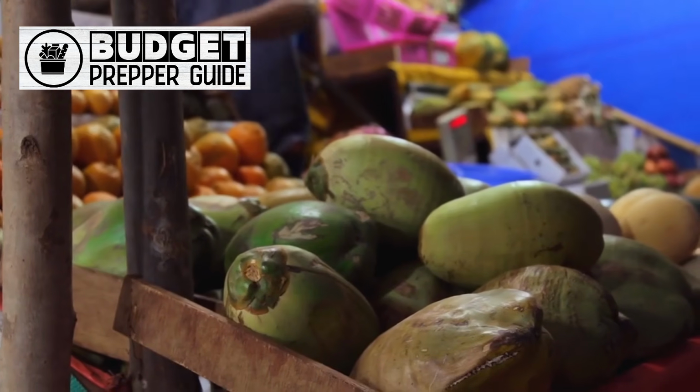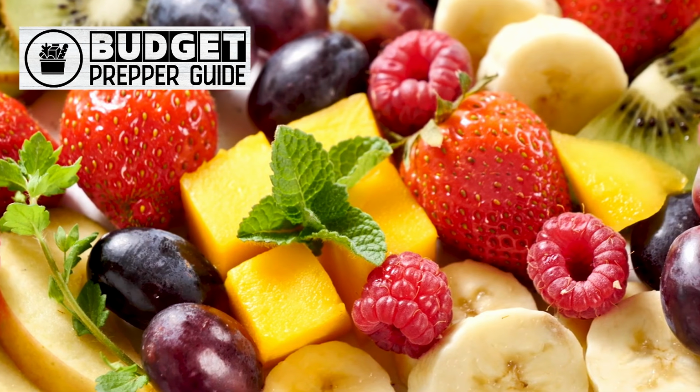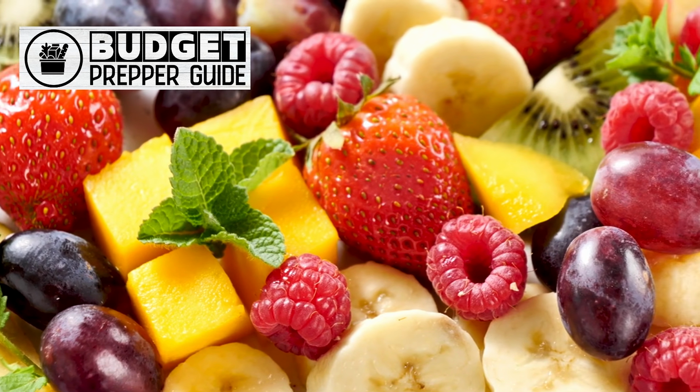So next time you're at the store, don't skip the canned fruit aisle. Grab a few extra cans. They might not be flashy, but they'll make life a little sweeter when things get tough.